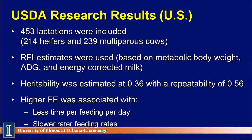USDA gave their update report. This is data that they have at this point, 453 lactations. You can see heifers and cows listed there. Again, they're using residual feed intake for the estimates, and they adjusted that for metabolic weight. They adjusted for average daily gain and for energy-corrected milk. Norman St. Pierre says that's still not enough correction, but certainly that helps us out. Their heritability, however, was much higher than was listed earlier, a 0.36 repeatability using RFI. So they're still pretty excited about RFI, and the repeatability was 0.56. So you geneticists can recognize that this is a fairly good number as far as repeatability.